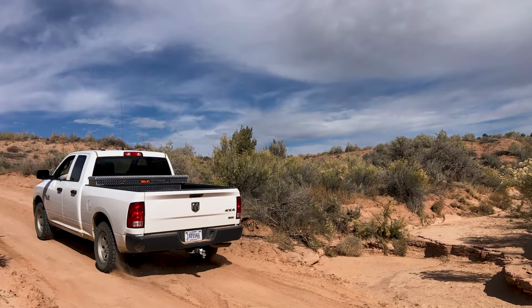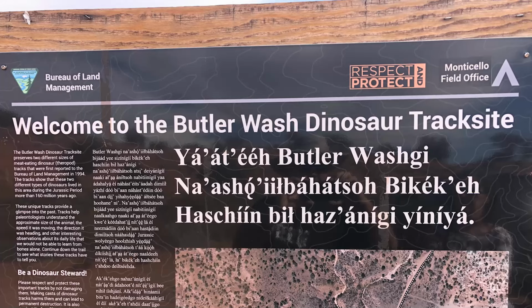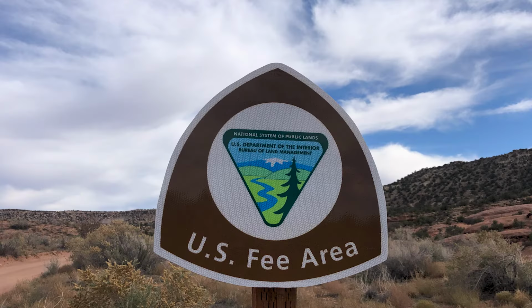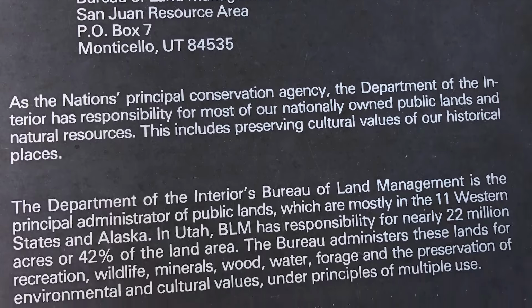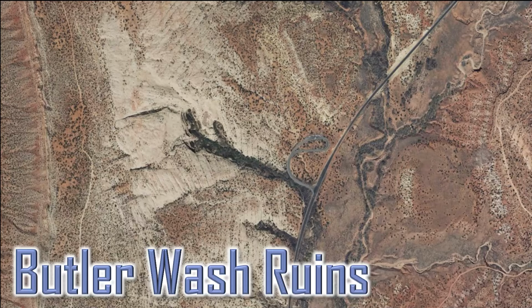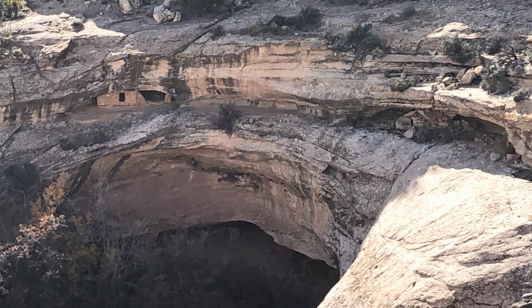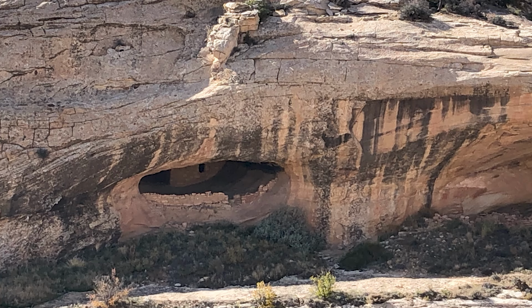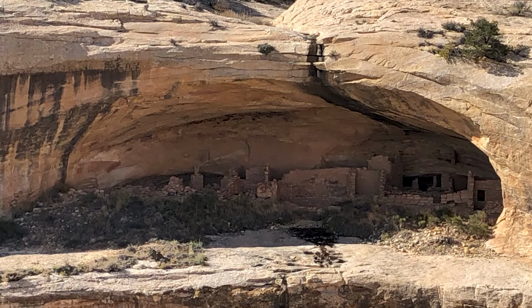Make note that much of these sites are managed by the Bureau of Land Management, specifically the Monticello office. We have contacted them on several occasions for advice, information, or suggestions for unclassic road trips, and they have been fantastic. The Butler Wash ruins are remarkable. I heard there is a difficult trail through the backcountry that will get you to these ruins. Maybe another day we will peel that layer of the onion. It is hard to portray the vastness with photography. Let me recommend that you take a road trip to see these ruins for yourselves.